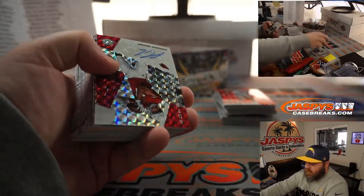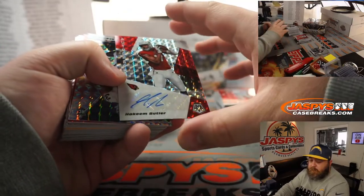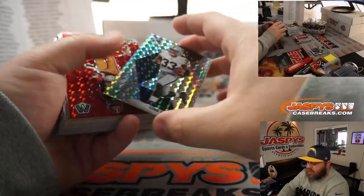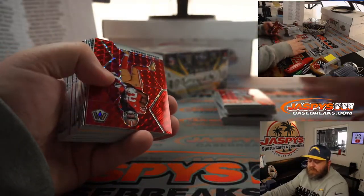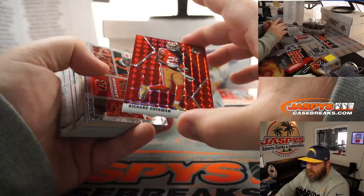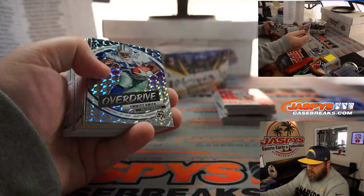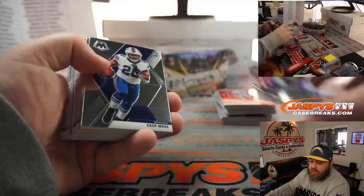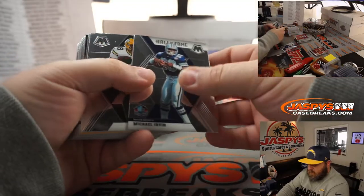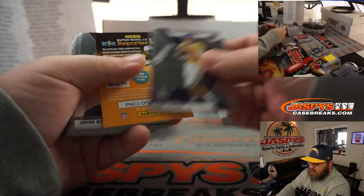And our first auto is Hakeem Butler for the Arizona Cardinals, Brian Heyman. Lynn Bowden Jr. for the Raiders, Andy Ovagumian. And Richard Sherman, red, for the 49ers, Jason Siebert. Overdrive, Emmett Smith for the Cowboys, Miles Evans. Zach Moss for the Bills, Hovsep. A.J. Dillon for the Packers and Andy.